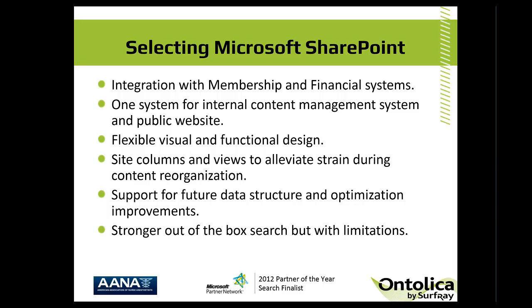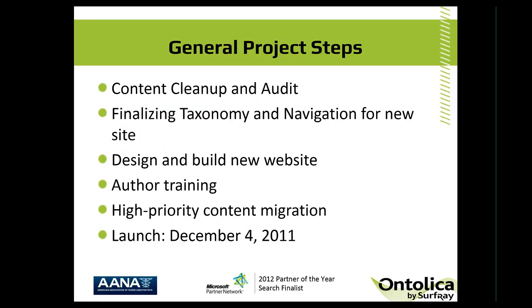So, well, let's, if you want to share a little bit of the overview on your actual project steps. What did you have to go through, really from a high level, from start to finish, on how you take an old legacy content management system like that and move it into something like SharePoint?